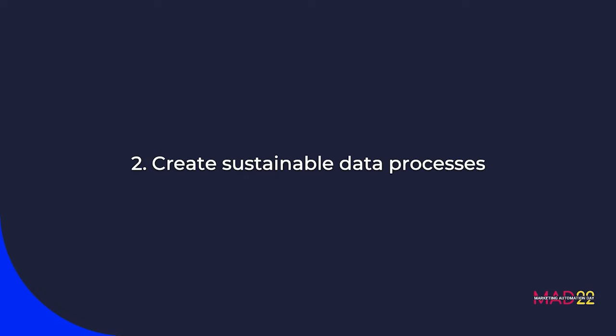So defining the goals around data is one thing, but at the same time we need to think about creating sustainable data processes. So now that you know how you will use the data, it's time to think about the process for collection, for preparing the data, for storing it, and for also sharing it.